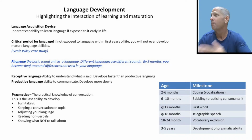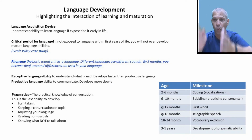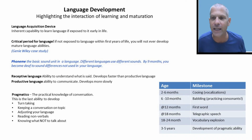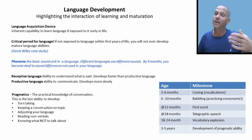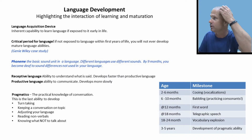I don't know if you knew this, but you have a critical period for vision. It turns out if you don't see lines, horizontal or perpendicular lines, early in your life, your brain will not develop the ability to see horizontal or perpendicular lines. It turns out that with attachment, there is a critical period during the first year of your life when you have to bond with your mom. And if you don't, you will have trouble bonding the rest of your life. Same thing with language. If you aren't exposed to language in the first couple of years of your life, you will not ever develop the ability to develop mature language abilities.